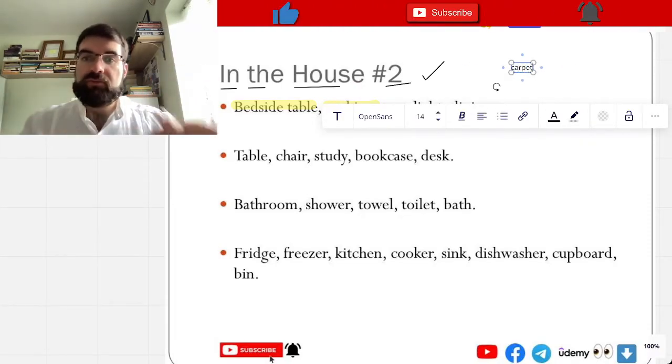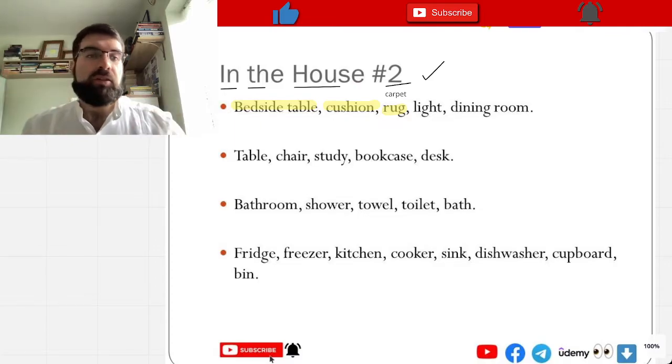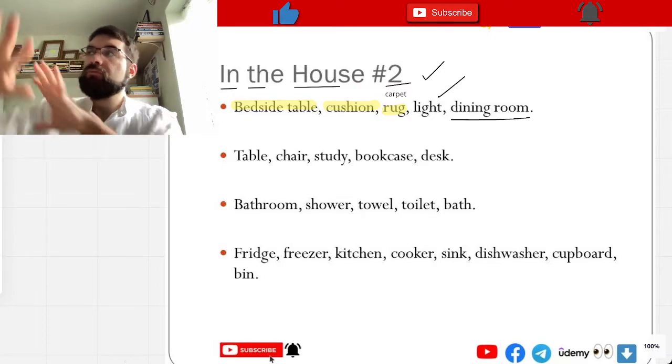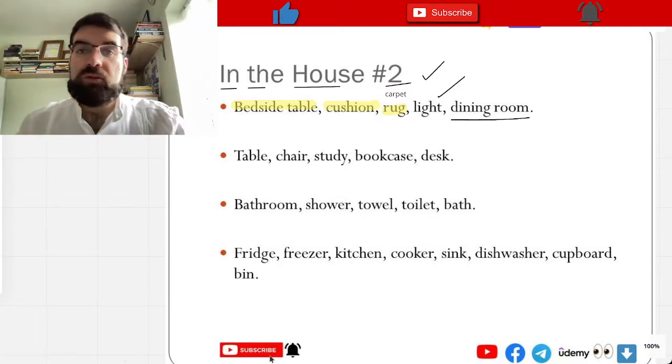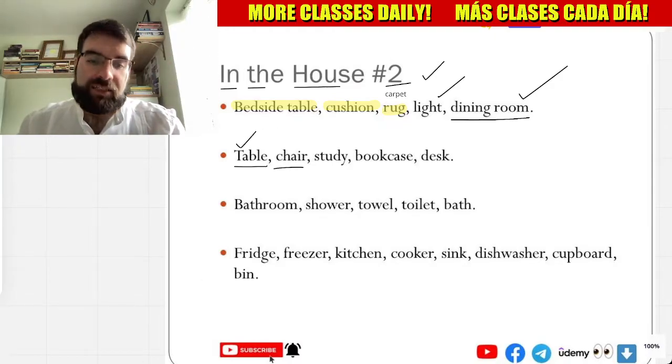Carpet. Alfombra. Very good. And light. Luz. Muy bien. And dining room. Dining room. Comedor. Un dormitorio solo para comiendo. Muy bien. And table. Mesa. Un mesa para dos, por favor. Mesa. And chair. Silla.